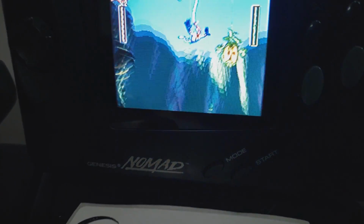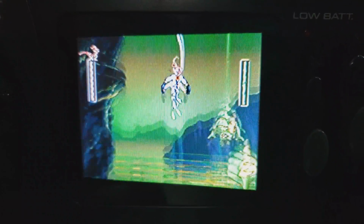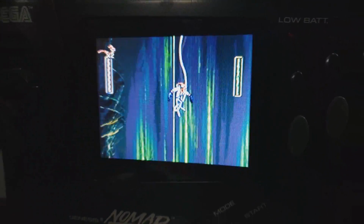Now we don't have any information as far as price or availability, other than they have said 2019 is when this should be out. Did you ever own an original Nomad? Let me know down in the comments. And if you didn't, did you want one?